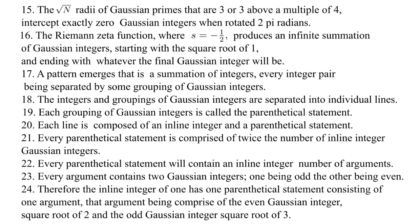The square root of n radii of Gaussian primes that are 3 above a multiple of 4, for example, 3, 7, or 11, intercept exactly 0 Gaussian integers when rotated 2 pi radians. So a spinning radius of square root of 5 would intercept several lattice points along the circumference, whereas a spinning radius of square root of 3 would intercept no lattice points along the circumference.